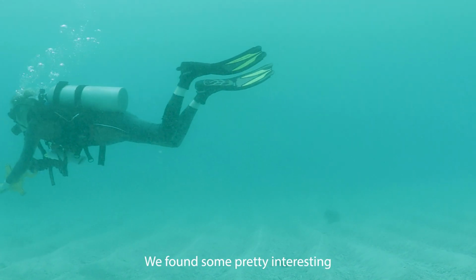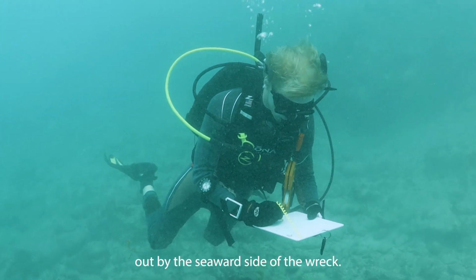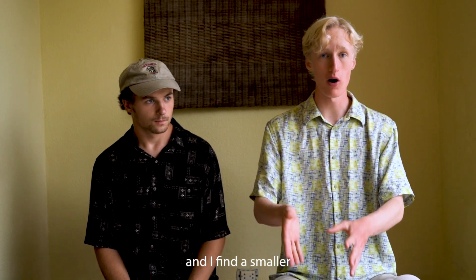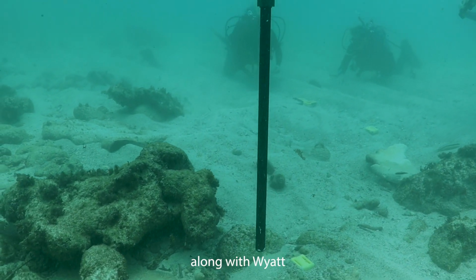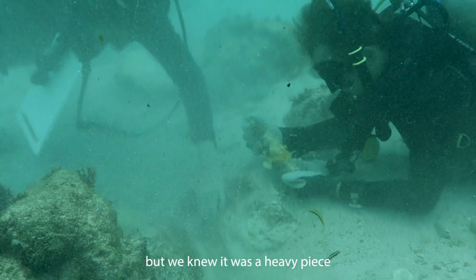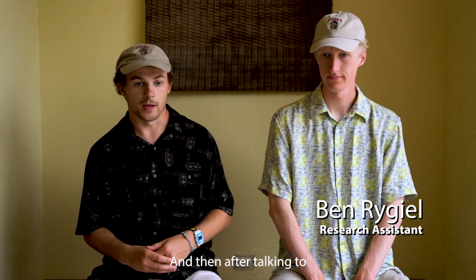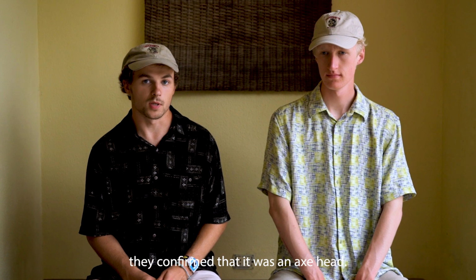We found some pretty interesting hotspots, one of which was in the sand flats out by the seaward side of the wreck. I take the magnetometer and I'm scanning around and I find a smaller hotspot closer to the wreck. I noticed, along with Wyatt, that there was something else down there. We weren't sure exactly what we found, but we knew it was a heavy piece and it was unlike anything else we had found all week. And then after talking to Dr. Beaker and Sam Haskell, they confirmed that it was an axe head.